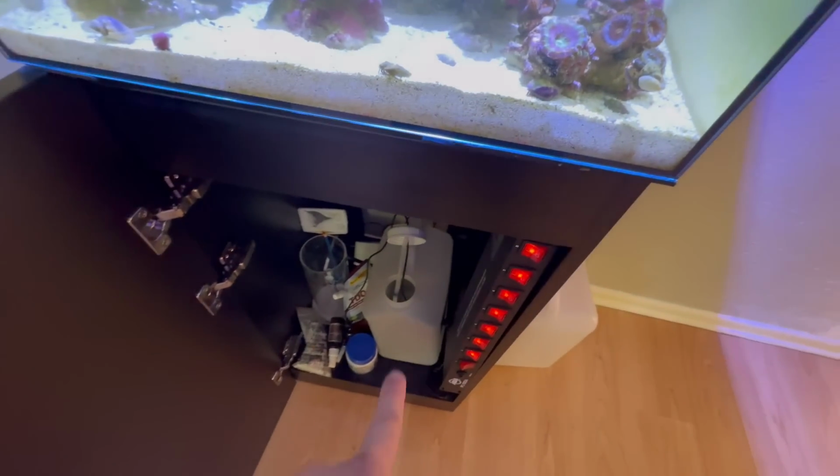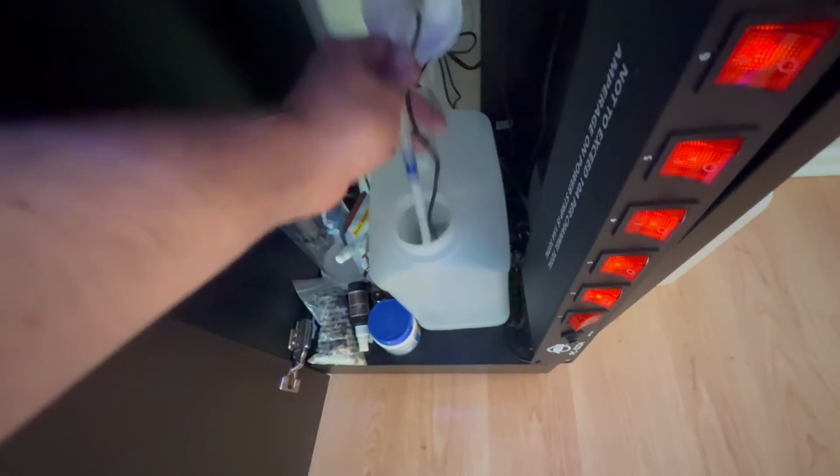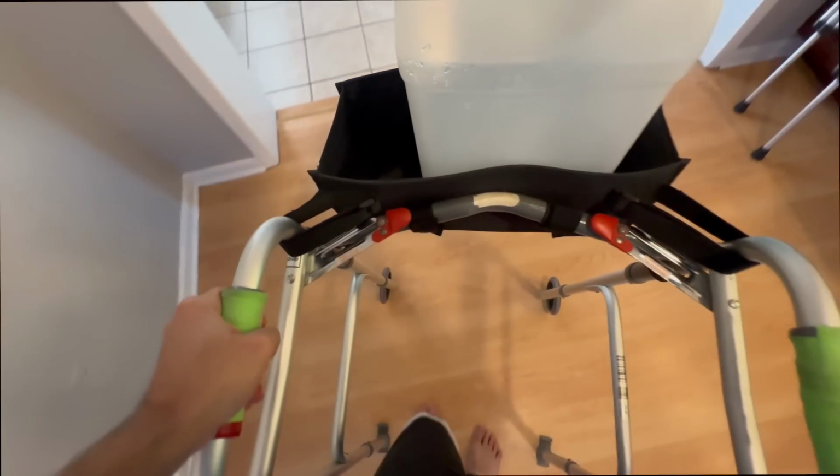This ATO is also empty, so we're gonna go ahead and fill this one up as well. How am I doing that, you ask? I got my walker here. And we're just gonna carry like this into the garage where my RODI unit is.